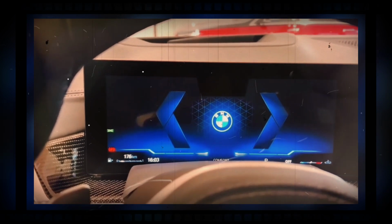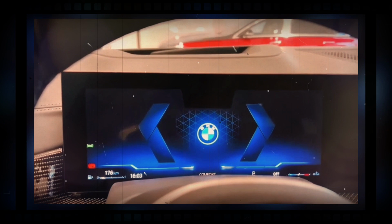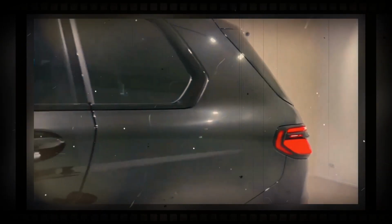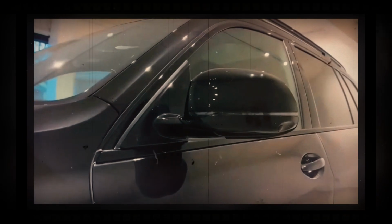The result is a rocket capable of hitting 60 mph in as little as 3.7 seconds. It can also motor itself around on electric power alone if you only need to run a few errands. And you might just choose the XM for such tasks since its cabin is richly trimmed, comfortable and spacious.